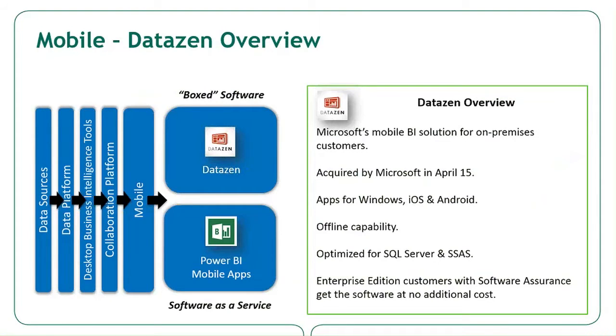Okay, so some of you may have joined our Microsoft Roadmap presentation last week. This is one of the slides from that. Today we'll be drilling in and looking at Datazen, and as it's flagged at the top there, it's boxed software. What we mean by that is that it's something that you purchase or acquire and install yourselves and manage yourselves, as opposed to software as a service, which is more aligned with Power BI, a cloud-based solution. Datazen itself was acquired by Microsoft in April this year.